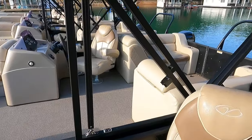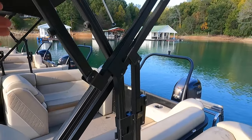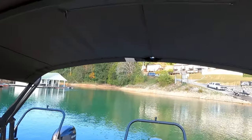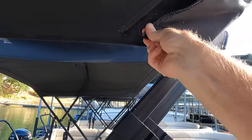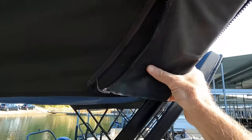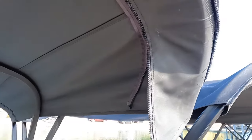Bimini frame looks good over here on this side. Canvas looks to be in good shape. Oh, we got a zipper over here, coming apart. I wonder if that will go back together.